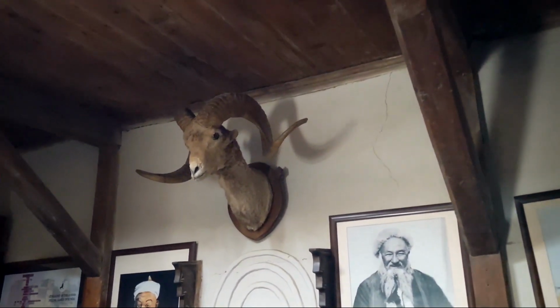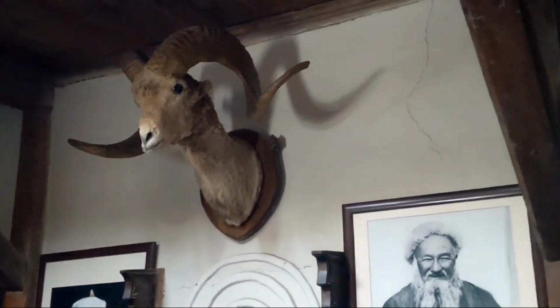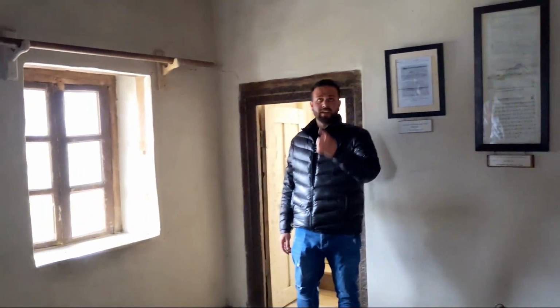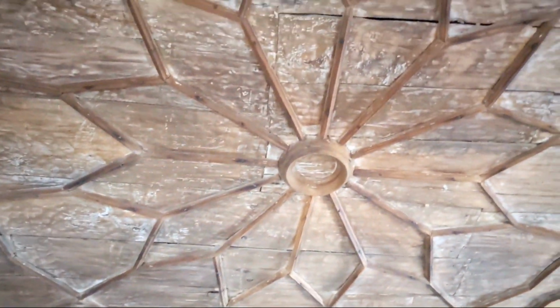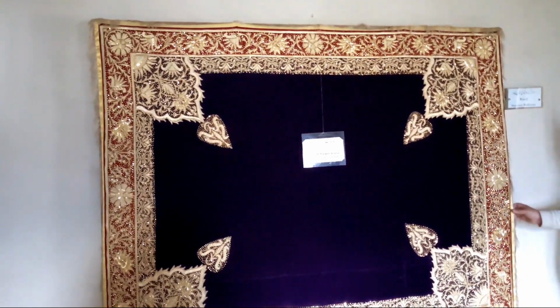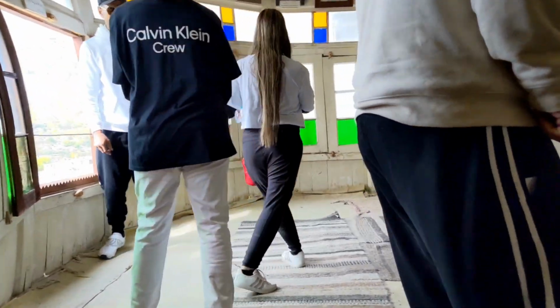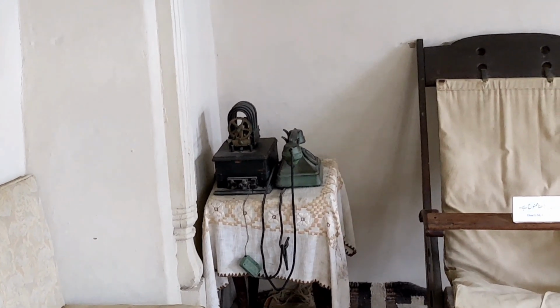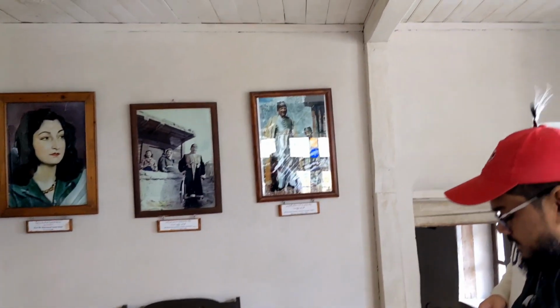This is Marco Polo's sheep found in this region, and in the local Burushaski language it is called rush. This wooden ceiling was brought from Kashmir in 1911. This piece of cloth, titled Masnad Amar, roughly translates to seat of leadership or headship, and was to be placed on the throne for the king to sit on. Here is a telephone set from the 1930s when it was first introduced in this region. Some more portraits of the royal family.